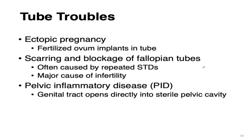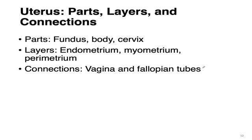PID, we talked about. Pathogens have a clear path into the abdominal pelvic cavity where they can set up infection. The uterus itself is made up of the fundus, the body, and the cervix. The layers are the endometrium, the myometrium, and the perimetrium, and it is connected physically to the vagina and the fallopian tubes. The endometrium is glandular epithelium, which secretes uterine milk to nourish the blastocyst upon arrival in the uterus for about 3 days before it implants.